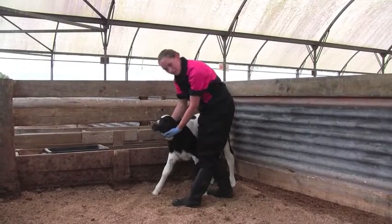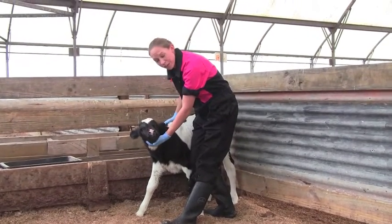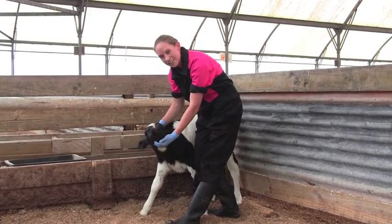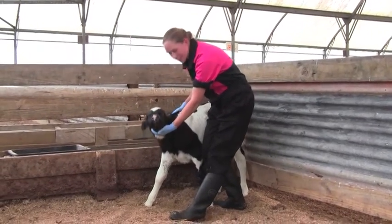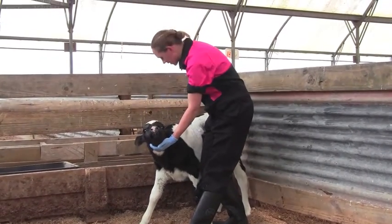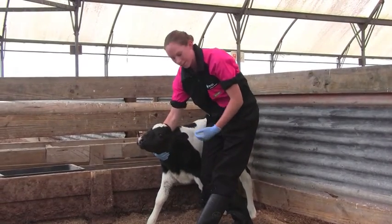So if you've noticed that you've got a calf that you're worried about, or you're worried might not be feeling in full health, what you want to do is get hands-on and have a look at the calf and try to see if there are any signs that you're concerned about. The 4 key areas when you're looking at calves are ears, eyes, nose and tail. These are the areas you want to focus on that'll give you an idea if your calf is unwell.